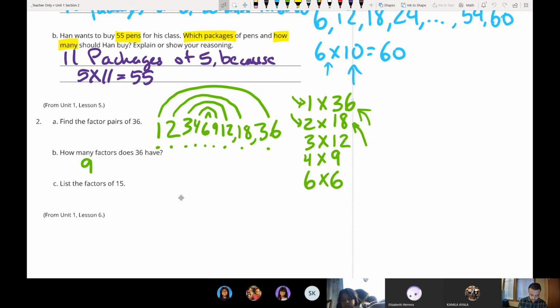Eileen, can you help me with the factors of 15? The first one is gonna be 1 times 15. Okay, so 1 times 15. Then 2 times. Is 15 odd or even? Odd. Yeah, so can 2 go into an odd number? No. No, you'll always skip count and land on even numbers every time, so 2 doesn't go into it.